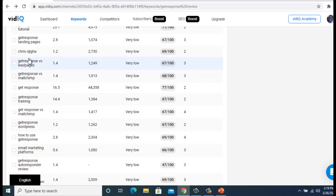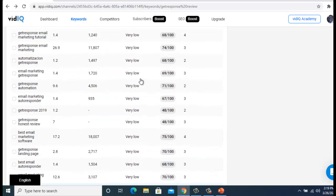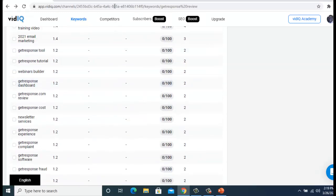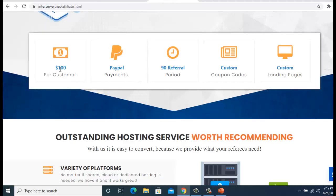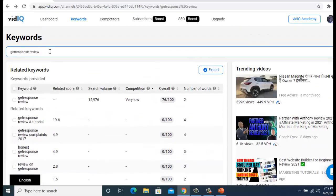This is a keyword used by people who want to buy either get response or lead pages, and they're trying to find some comparisons. So what you can do is go ahead and create a very simple video reviewing this product. So now what I'm going to do is, I know that InterServer also pays $100. I'm going to go ahead to vidIQ and type InterServer review to see if I can rank for that keyword.